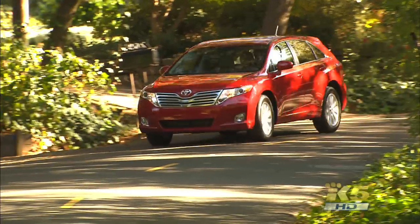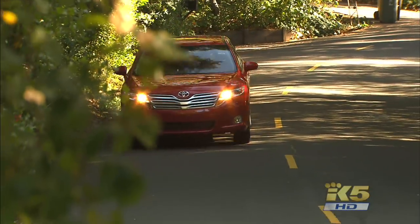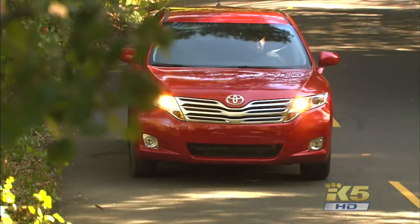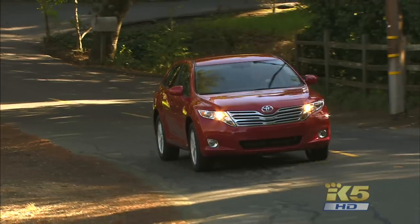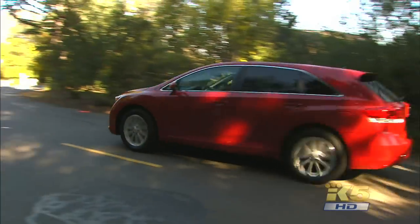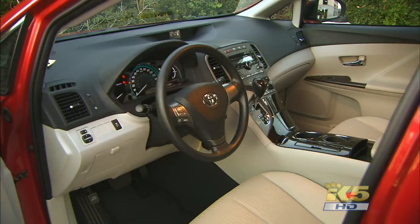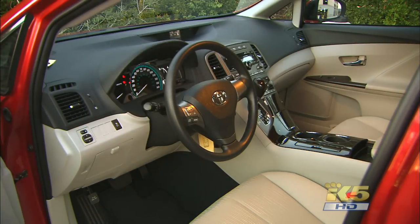The pleasant handling is similar to Camry, not a lot for the hardcore enthusiast here. Ride quality is comfortable, a little firmer than expected, and pretty quiet. EPA fuel economy average is 22 mpg for the V6, 25 for the 4-cylinder. Everyone will find a comfortable driving position here. The driver gets knee airbags.